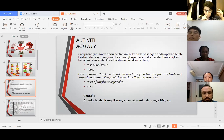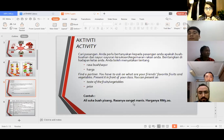Okay, I will give you an example. Ali suka buah pisang. I asked Ali, what is your favorite fruit? And then Ali said maybe pisang. That's why I wrote Ali suka buah pisang. Ali, how about the taste? Ali, bagaimanakah rasanya? Rasanya sangat manis. This is the answer from Ali. Ali, how much? Okay, Ali, berapakah harganya? Harganya RM5. Okay?